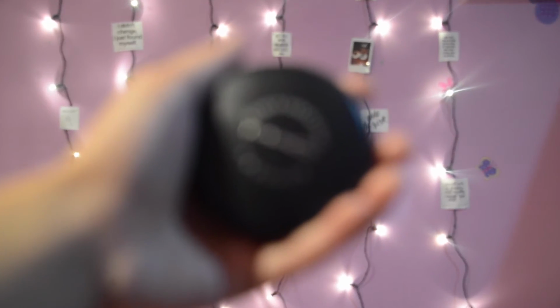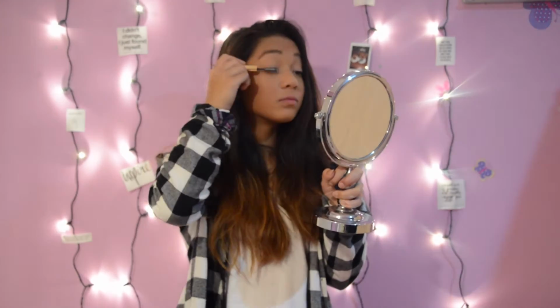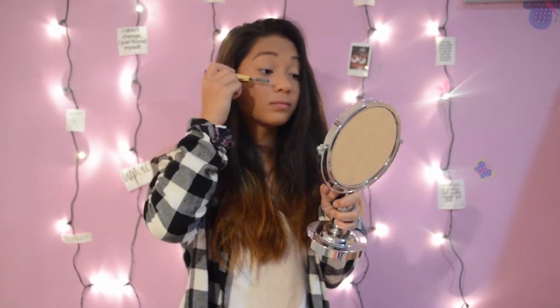Next thing I'm using is my Studio Care Blend MAC Pressed Powder. All I'm gonna do is use my nude full face brush and use a light coat of that. Then I'm gonna use my Lash Primer Plus by Estee Lauder and apply a couple of coats, I mean a lot of coats, to the top and bottom of my lashes.